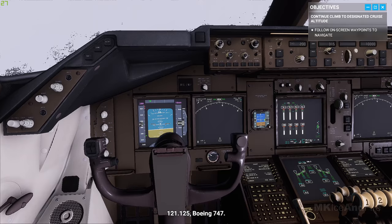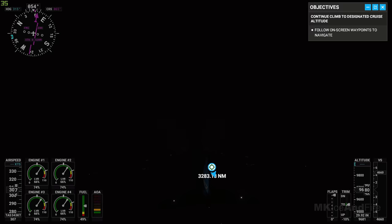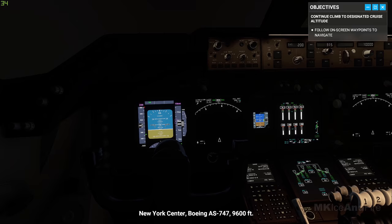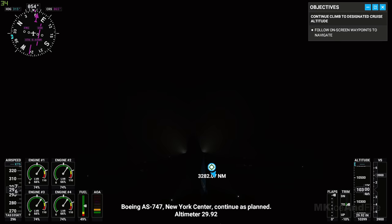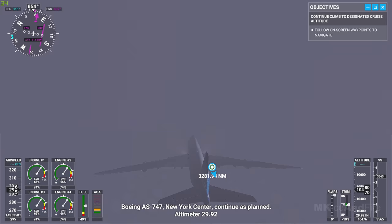Boeing 747. New York Center, Boeing Alpha Sierra, 747, 9,600 feet. Boeing Alpha Sierra, 747, New York Center, continue as planned. Altimeter 29.92.